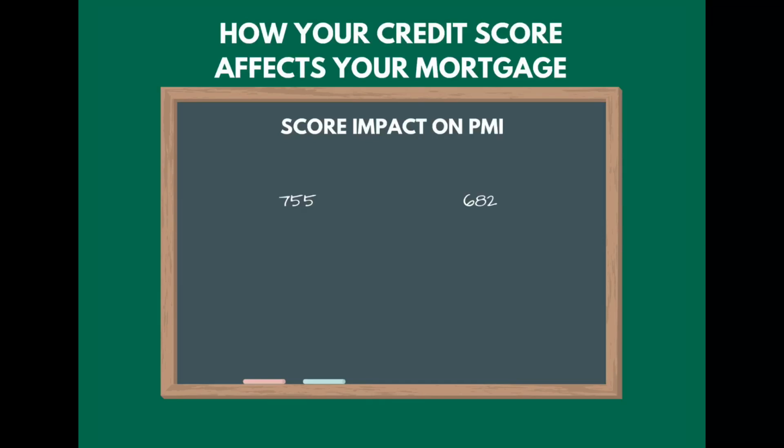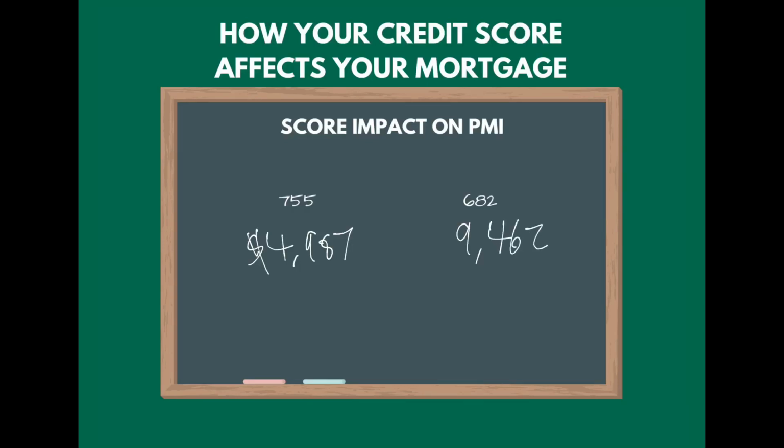So in the same $300,000 purchase price with 5% down, with a single premium private mortgage insurance plan that doesn't require you to pay a monthly fee ever in the life of the loan, if you've got a 755 score, you're going to be able to pay a flat sum of $4,987 to cancel out PMI over the life of your loan at closing. To compare this to 682, which is still a decent score, you'd have to pay $9,462. Now, the other types of private mortgage insurance, monthly premium and the lender paid options, are affected basically just as dramatically. And again, the higher your score, the better the terms.